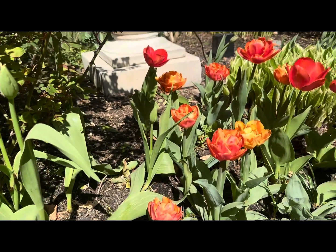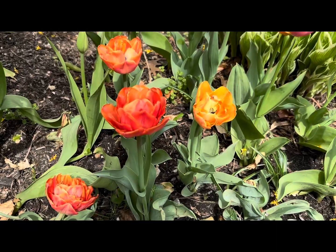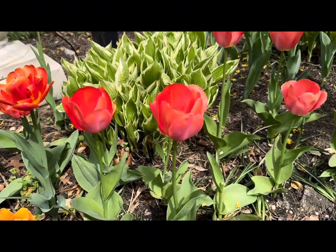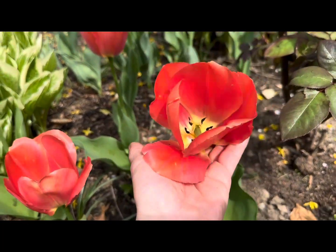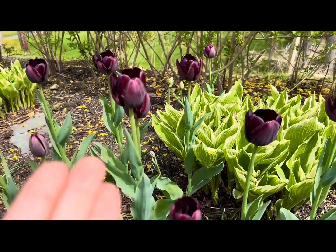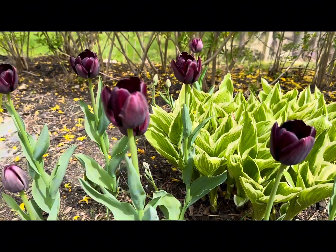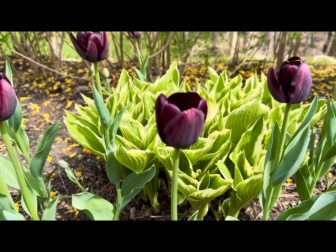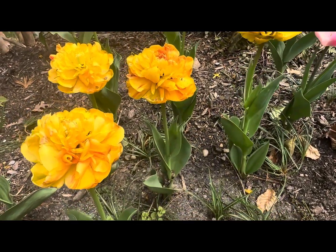Let me show you some more of my home planted tulips. Look how gorgeous all these tulips look together, and how large these tulip blooms are. They're almost as large as the palm of my hand. Just look at these purple stunners in full bloom. Look how deep purple the coloring is. Almost reminds me of the color of grape juice. It's that dark purple.